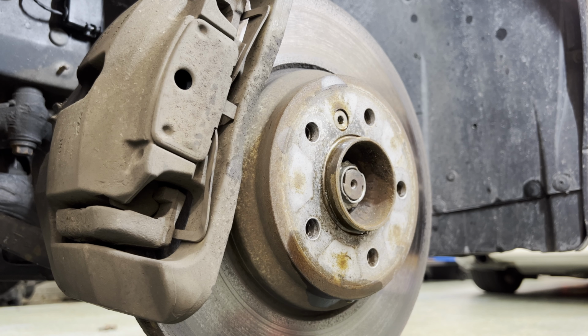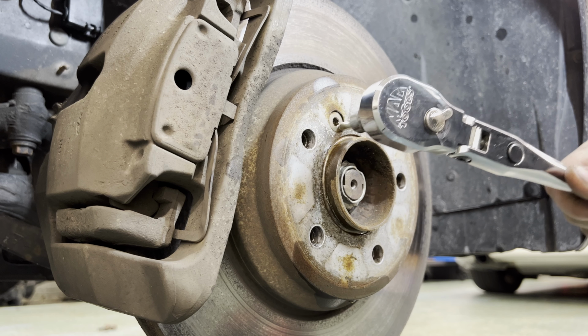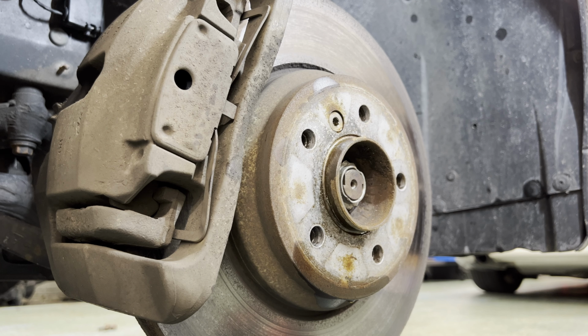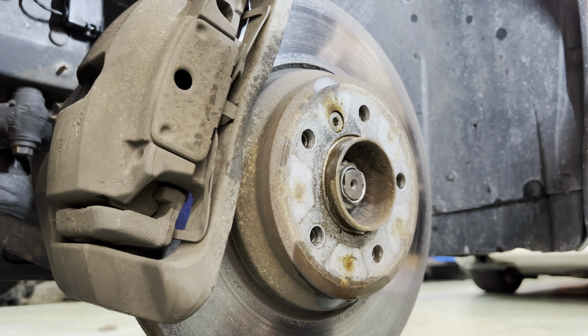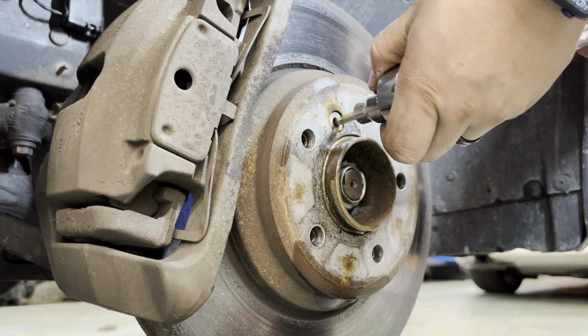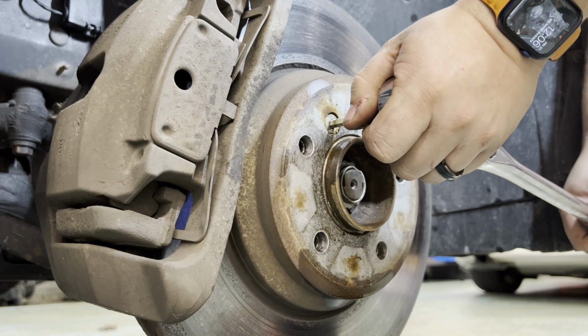Alright, so we're on the passenger side, front corner. The first thing I'm going to do is start by cracking loose the bolt holding the rotor to the hub. And this is a 6mm Allen. Okay, pretty easy.